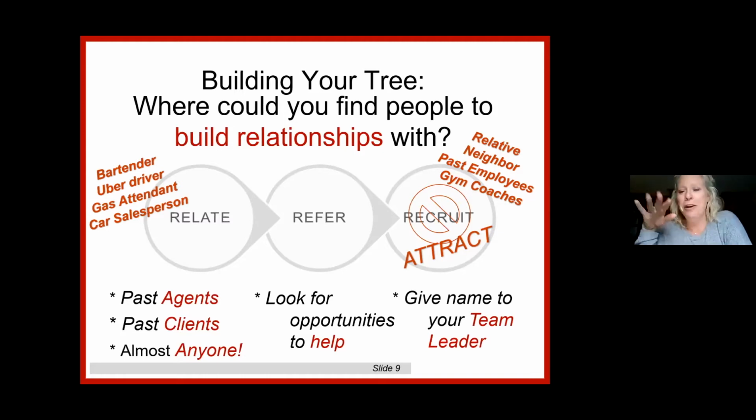Now, my thing is really looking outside the box and thinking of who else, other than agents, past agents, and agent friends, could potentially be agents. Who would be really good in real estate? I could get 10 people in my downline, but if they're crappy agents and they don't make a single sale, guess what?